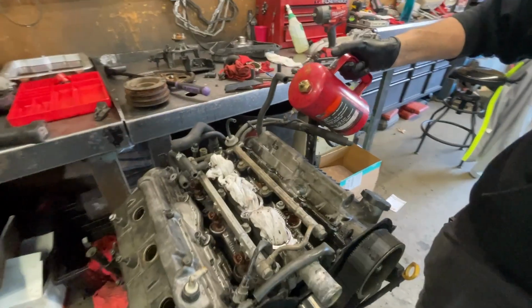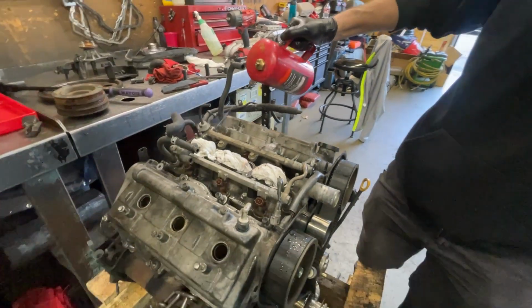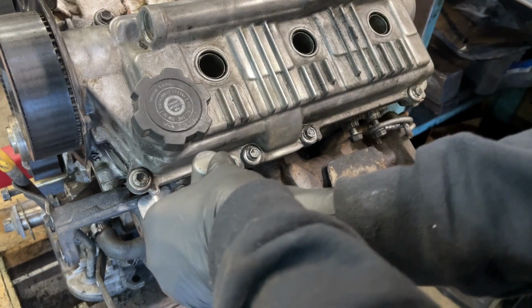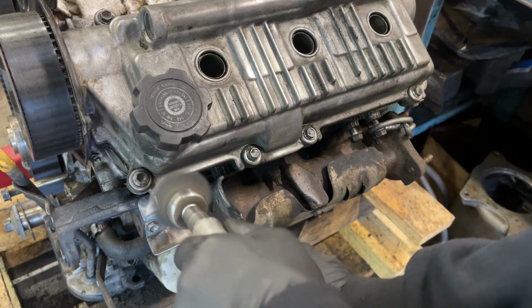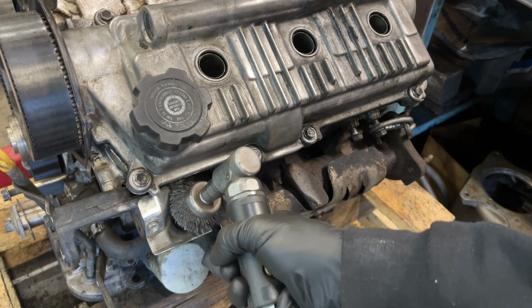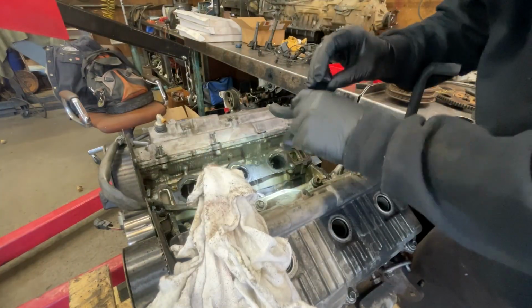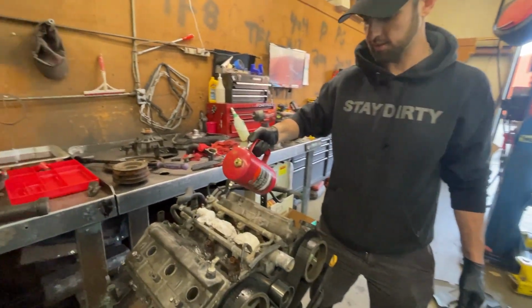I probably should have taken the time to check compression while doing all this, but more on that later. It took me days of cleaning and multiple cans of brake clean until I was satisfied with how this engine looked. There was a lot of grime and dirt on the outside of it, and I wanted it as clean as possible. That way we could see any engine leaks or anything going on once we had it all back together.